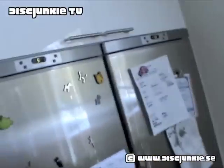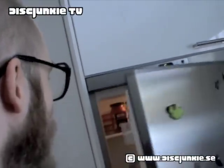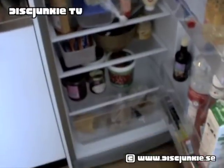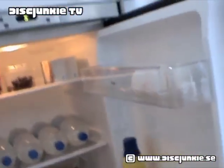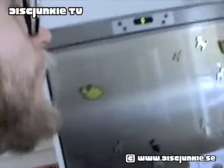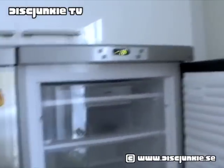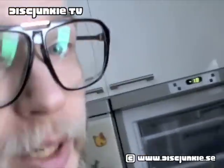We just had an old white one back in the old video, so I can actually open this up to show you. So this is one big fridge. We used to have a combined fridge and freezer, so then we had a lot less space, but now we have a bunch of space, so we can actually keep stuff and not continuously buy new because we don't have space. And there's the freezer. Not so much in there right now, but still pretty cool.